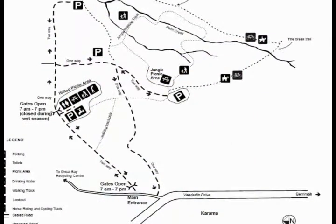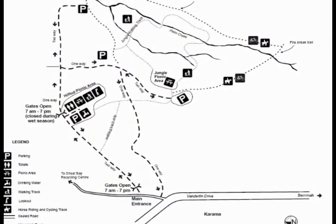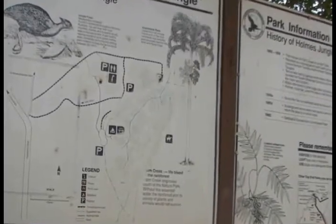A map showing the park. There are some really nice hiking trails and picnic areas, but it's not really great for my electric wheelchair because the road is dirt and gravel, and the trails are not really prepared for wheelchairs. They call it a suburban jungle.